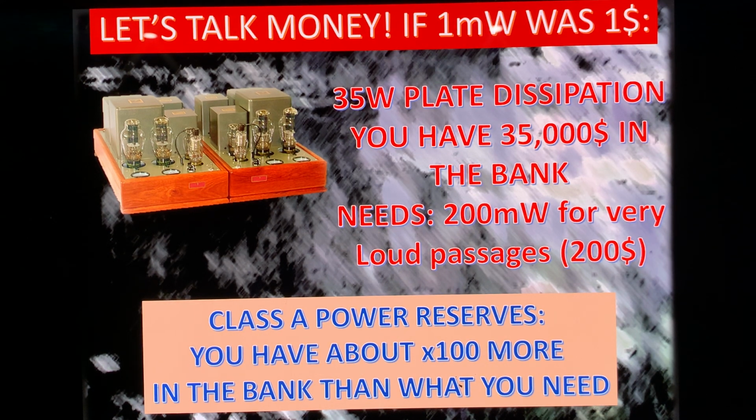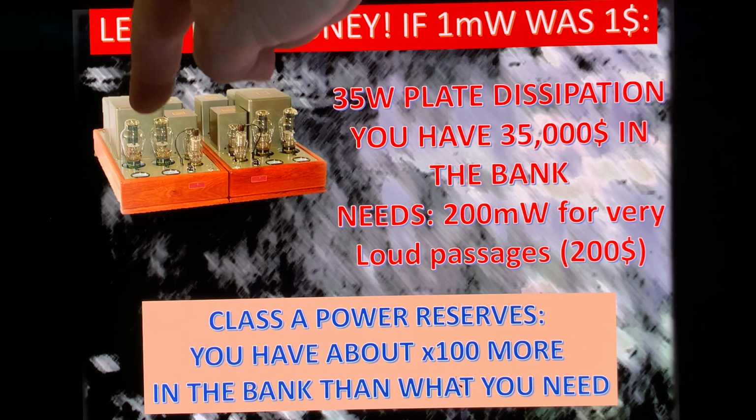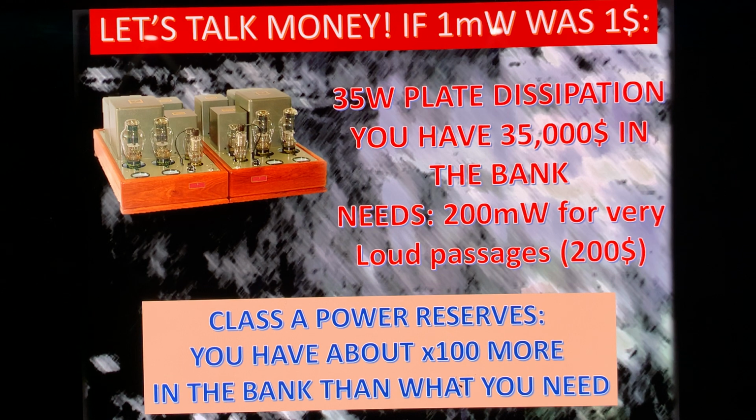And how much? Let's have a look at a 300B as an example. For a 300B tube, you need 35 watts of plate dissipation. It means that you need to supply the power tube with 35 watts as high voltage. And that 35 watts, that's the majority. That's why your room is getting heated, because that's the main reason why the tube is heating. That's the big black thing, the plate, that is going to radiate that heat into the room.